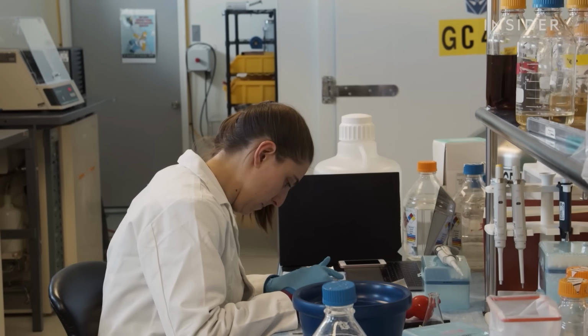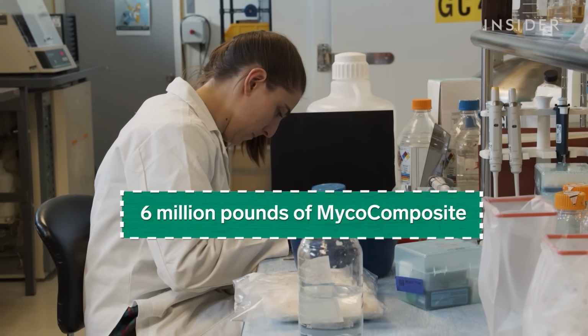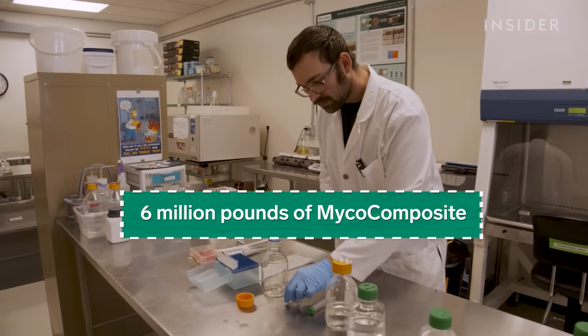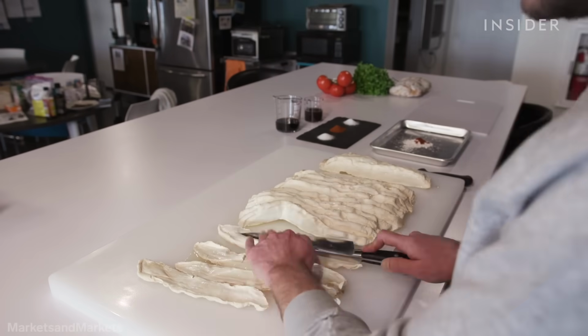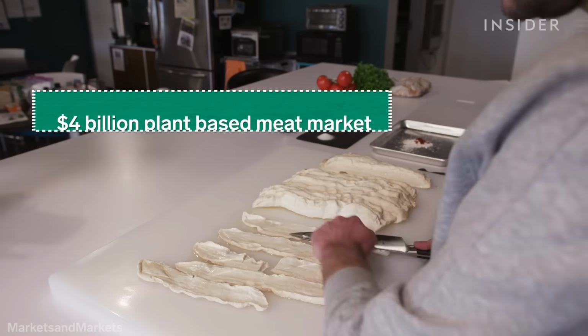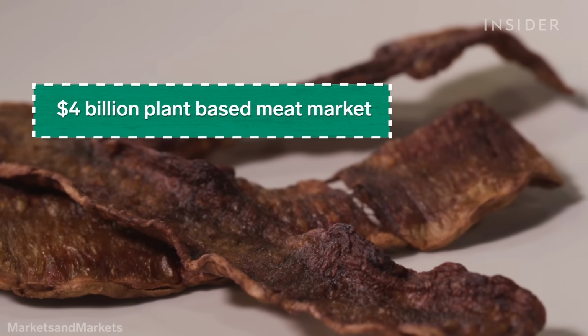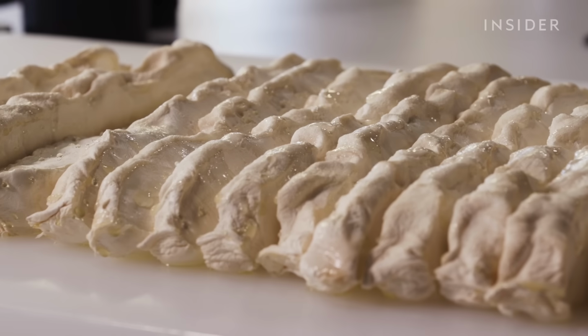In 2020, Ecovative produced over 6 million pounds of its foam alternative, but that's just 0.5% of the cups Americans consumed. My Bacon might have an easier time catching on. The market for meat substitutes is worth about $4 billion and is set to double over the next 5 years. Bacon is a really important leverage point in the market. It's one of the #1 reasons people say they won't stop eating meat.